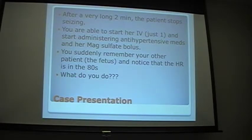And then you remember your other patient, and you notice that the heart rate is in the 80s. Well, hopefully the doctor's in there by now. If not, I'm going to call the doctor again. I'm going to make sure I put pulse ox on mom to make sure it's accurate, that it's baby and not mom. Make sure she has oxygen on. Good. That's all good.